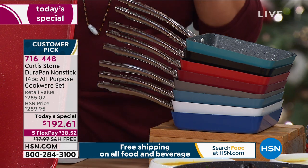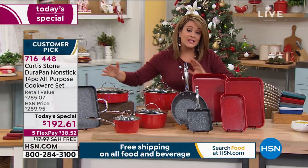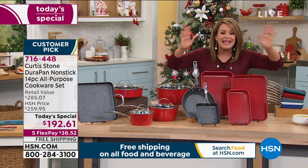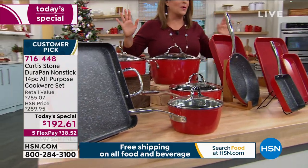You're getting 14 pieces, so 7 cooking bodies, 4 lids, 3 bakeware pieces, not just for sweets, but anything. Sheet pan dinners are like my new saving grace with 3 growing boys.